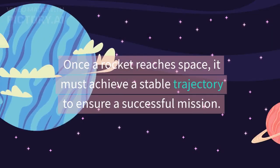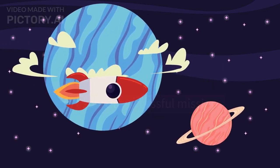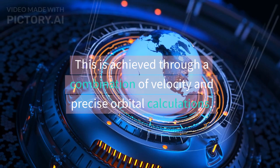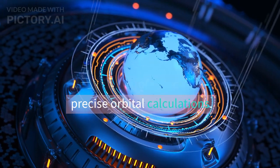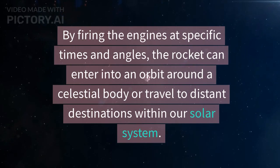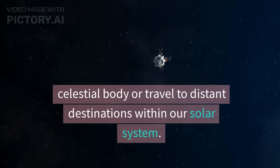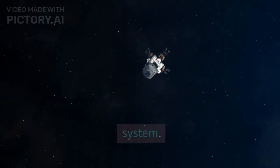Orbital mechanics: achieving stable trajectories. Once a rocket reaches space, it must achieve a stable trajectory to ensure a successful mission. This is achieved through a combination of velocity and precise orbital calculations. By firing the engines at specific times and angles, the rocket can enter into an orbit around a celestial body or travel to distant destinations within our solar system.